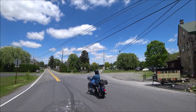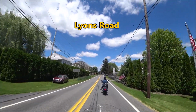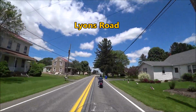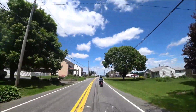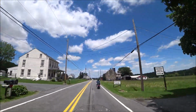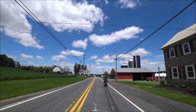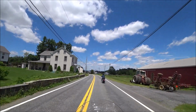Now she's coming through a five-way intersection there onto Lyons Road. So this is the road we live on. And you can see, again, no issues. She hasn't stalled this bike in the 2 times she's been riding it out on the road. She's done really well, pulling out on inclines, making sharp turns, going downhill making turns, going uphill making turns.